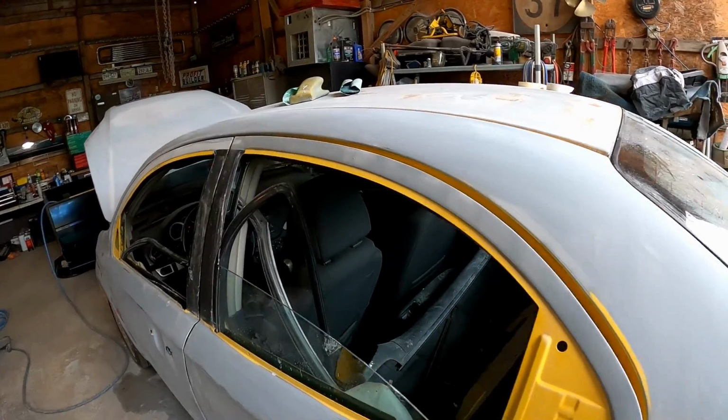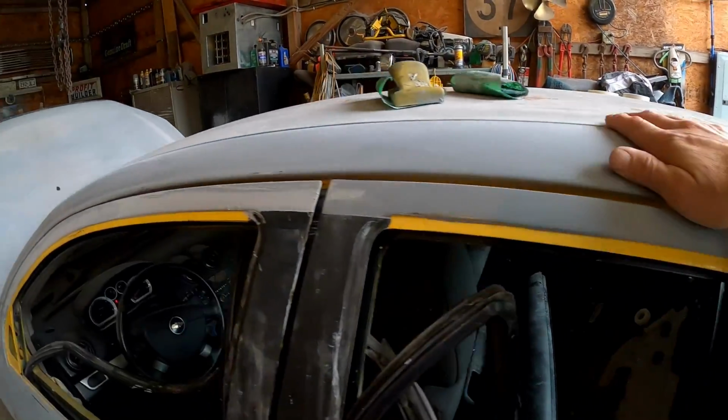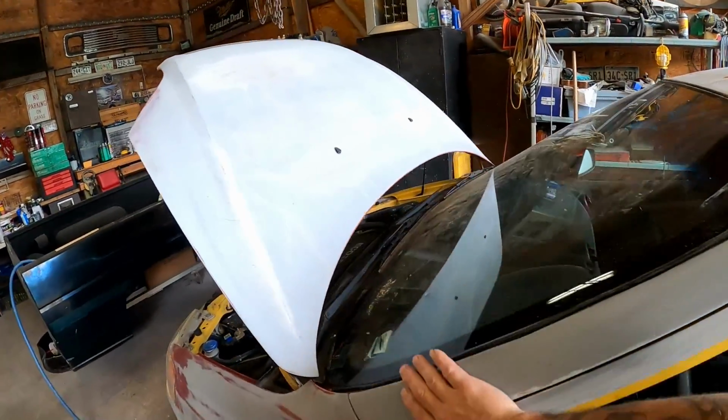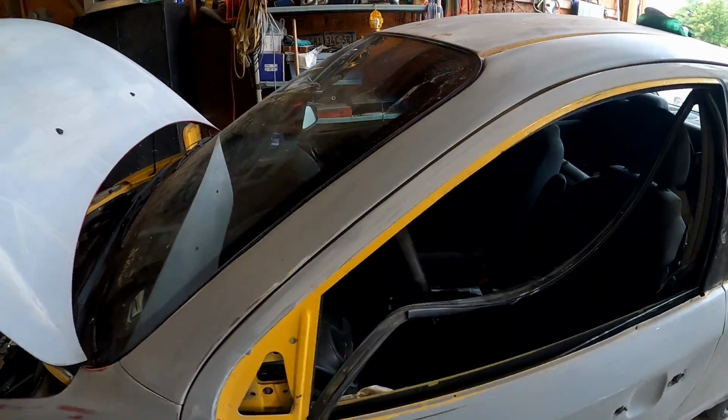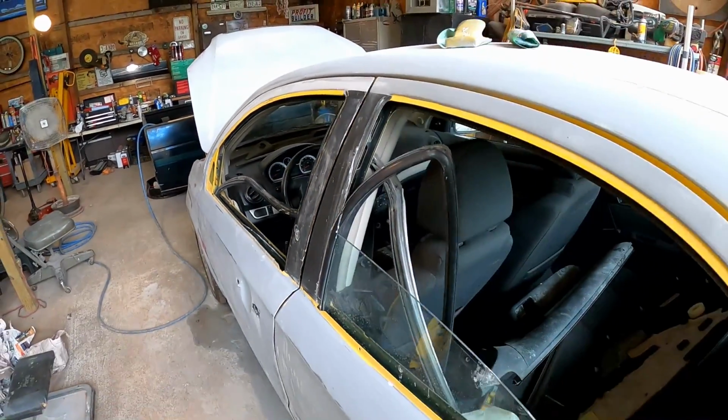Alrighty everybody, so we are past this part. Look at this, man, this is so smooth, so much better than it was. So now that we're past that little situation, we can move on. The rest of it is super easy, just a scuff and shoot.